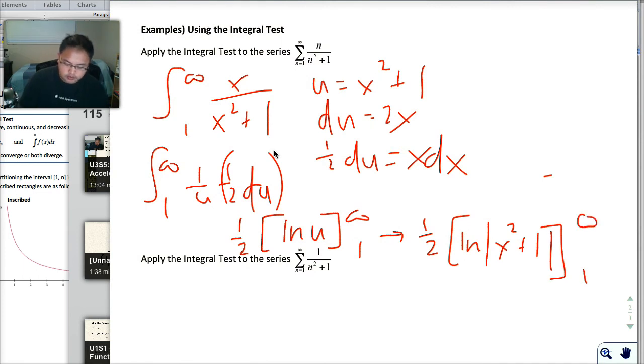From 1 to infinity. Okay. So now I have to figure out if this converges or diverges. If you remember, to tell if this converges or diverges, let's plug in the infinity and plug in the 1 and see where the limit goes. If I plug in infinity, this is going to be ln of infinity squared plus 1. So this is ln infinity, and this will be ln infinity minus ln 2.